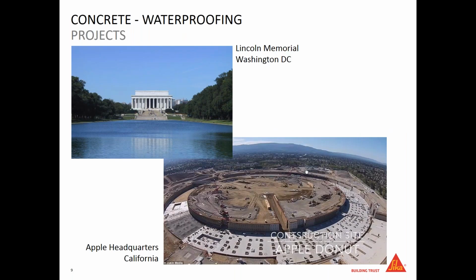So we will go over a couple of projects. The first one will be the Hackle Headquarters. It was a very big project for Sika. We worked on that for about 3 years. They had very strict requirements regarding the white color of the concrete they were looking for. But we made it, and today it looks amazing. The second project is waterproofing. Our waterproofing products were used in the Lincoln Memorial in Washington, D.C.